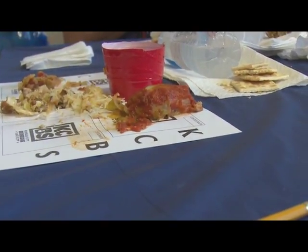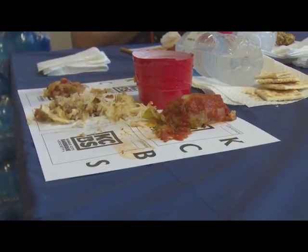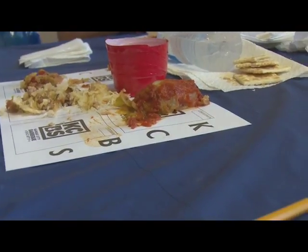Number four had cabbage, onions, and peppers. I really like that one. It's a little spicy, but it was very good. And the last entry, number five, had cabbage and ham, and it was very good.